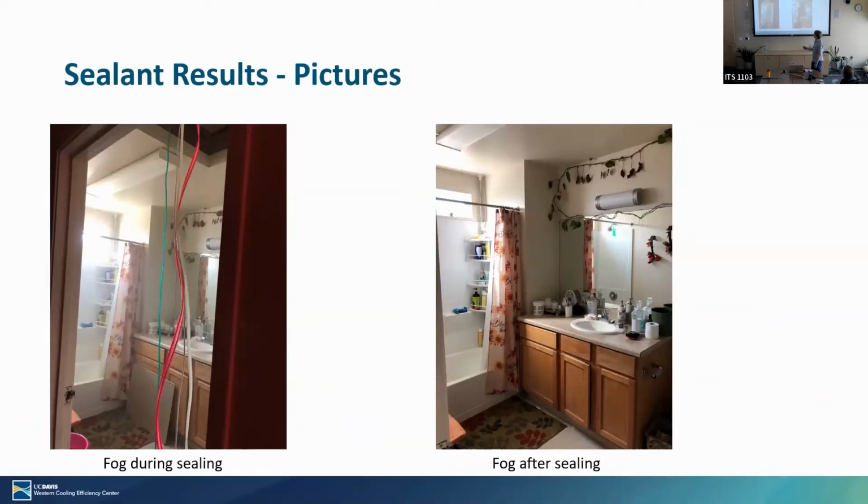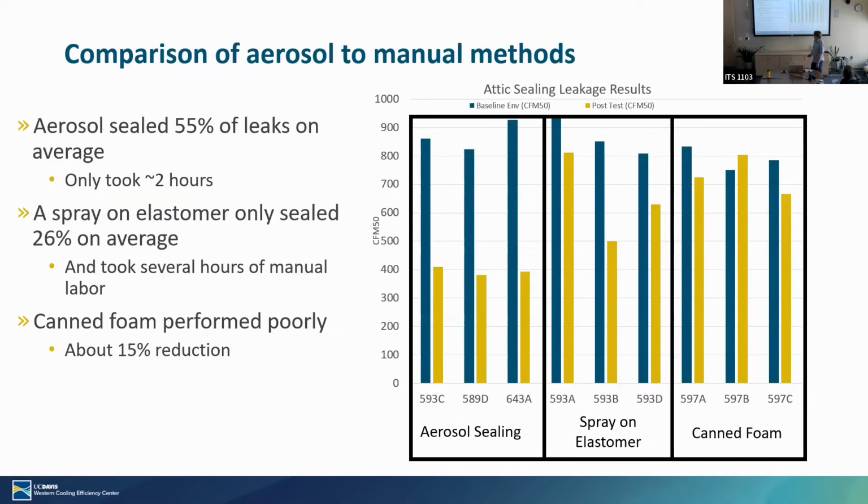During the sealing, there was some fog in the occupied space, but it wasn't a health concern. We were in there, it was fine, and there was no mess to clean up afterwards, and we didn't damage anything, so that was good. It's a big success. Our results for these 3 apartments was about 55% leakage reduction on average, which is huge for just how long it took and how easy the process was.